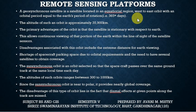The primary advantage of the orbit is that the satellite is stationary with respect to the Earth. This allows continuous viewing of that portion of the Earth within the line of sight of the satellite sensors. Disadvantages associated with this orbit include the extreme distance for Earth viewing, shortage of spacecraft parking space due to orbital requirements, and the need to have several satellites to obtain the coverage.